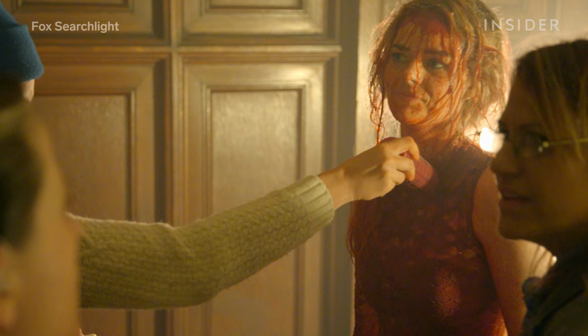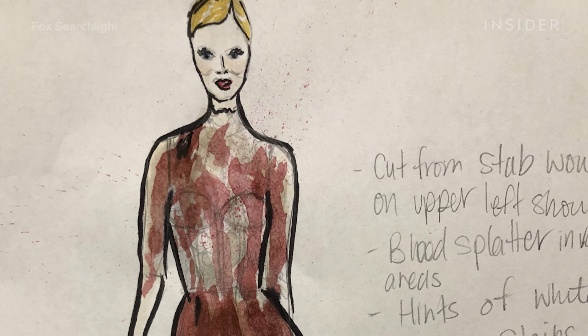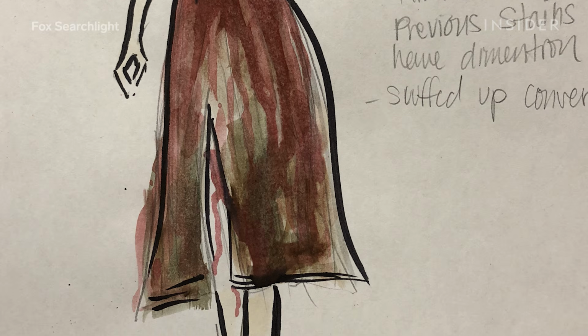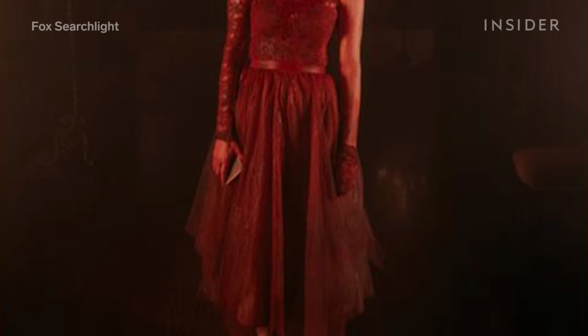One of the biggest challenges when doing this many costume changes is continuity. You have all these things that happen to her continuously, and so tracking the continuity is extremely tough. But the final stage, when the dress is already badly damaged and covered in blood, was actually the easiest, because it's more difficult for the viewer to notice subtle changes.